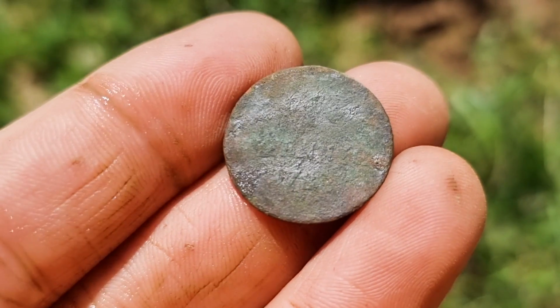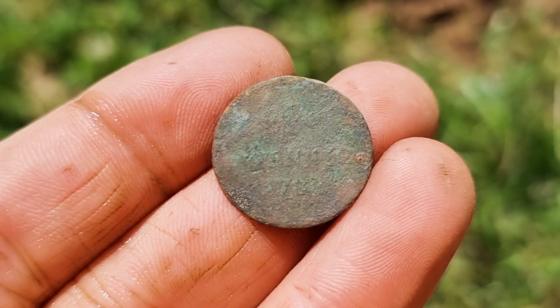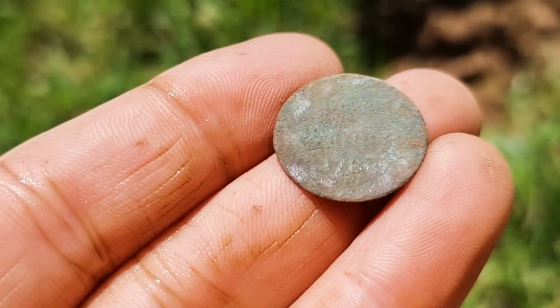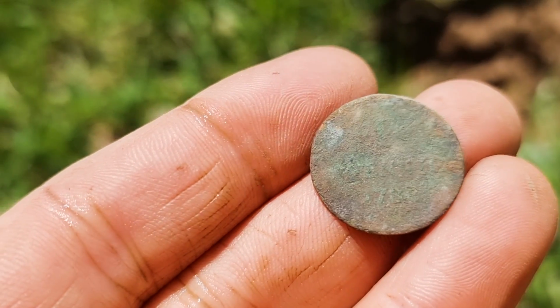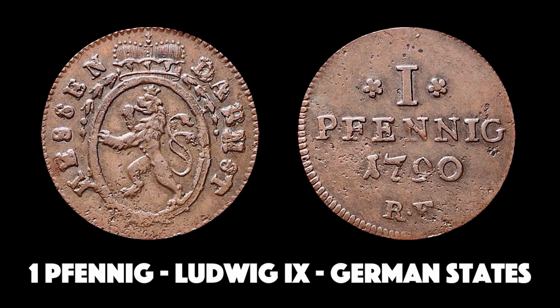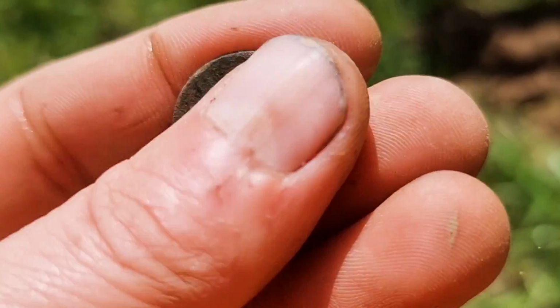Oh, I can't believe it. Awesome. I love finding stuff with dates on, you know, it's just so cool. But yeah, 1781. That's years ago. So there we go. Hopefully you can see it as well as I can. Just at the bottom there, 1782. It looks like it says Penning, so it might be German, because I think they had Pfennigs, 2 Pfennigs. But yeah, happy days.